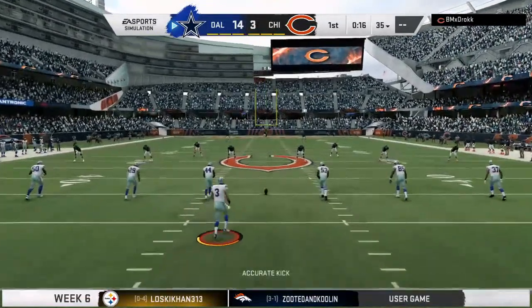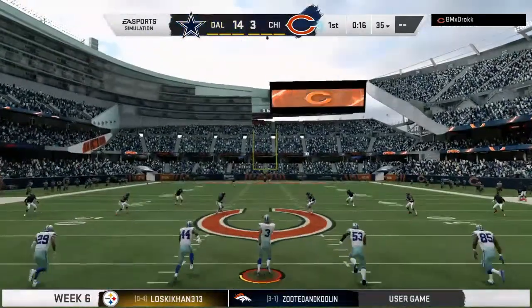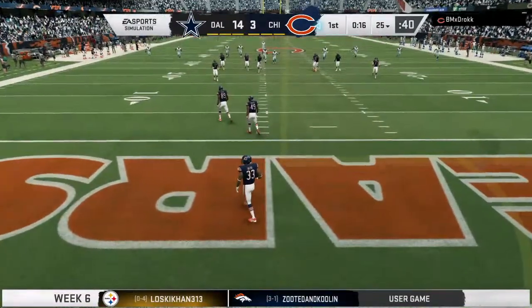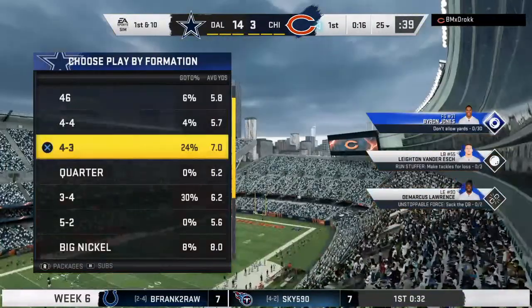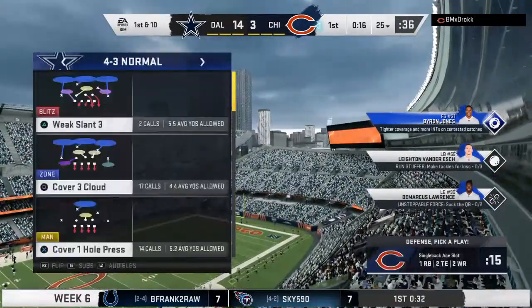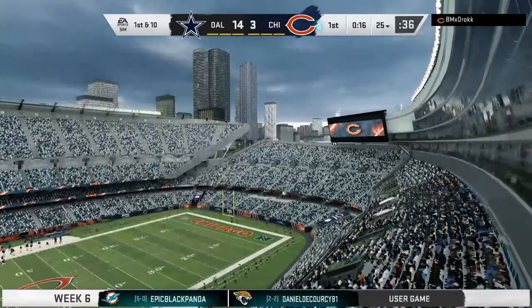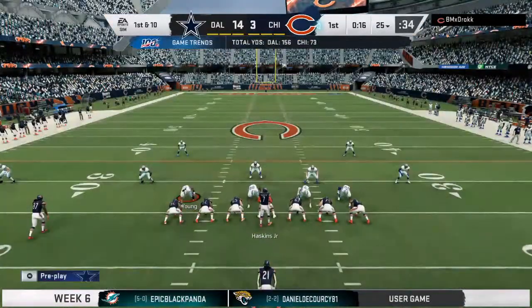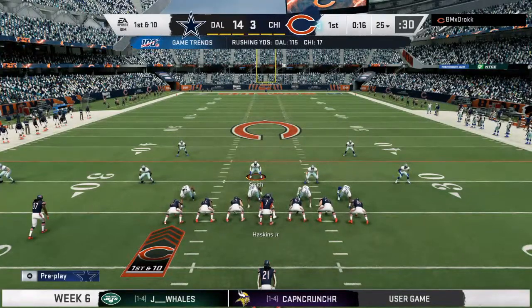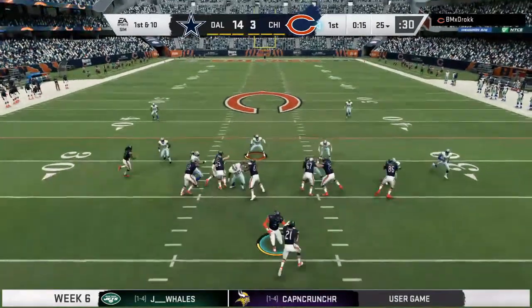Out is the kickoff unit as they run up and send this one away. And a fair catch signaled for and taken successfully. The Bears take over 1st and 10 at their own 25-yard line. Here we go. The Bears offense ready to go for their next drive. And the interception thrown in the red zone last time. We'll see if they can rebound.